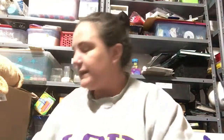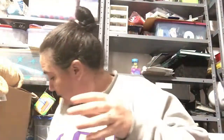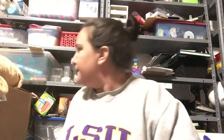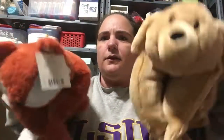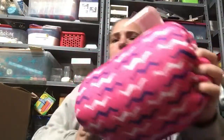And then tons of squishies. These were all from Walgreens. And Abby has one of each, so it doesn't pay for me to keep all these squishies. Then I had these. They are the pet pillows from Dollar General. I want to say these were 90 cents or a penny, one of the two. Might have been a penny. Oh, and this one. This was also one.